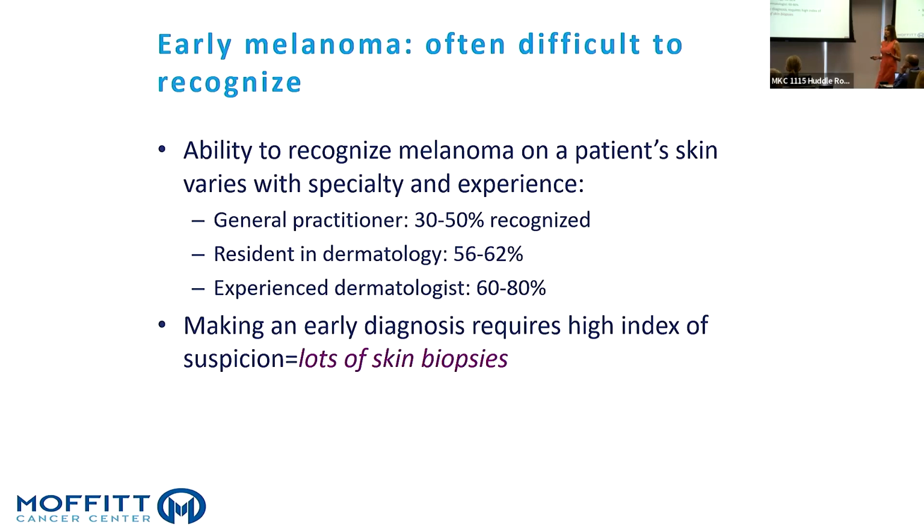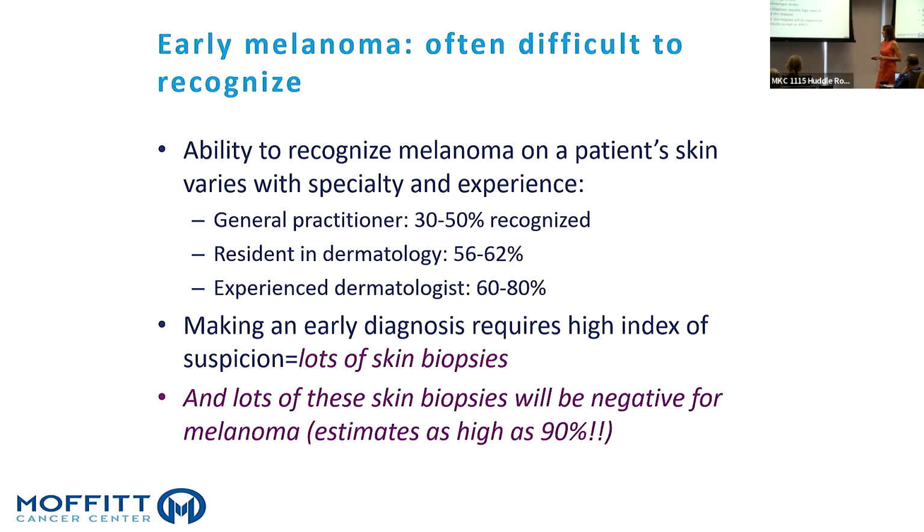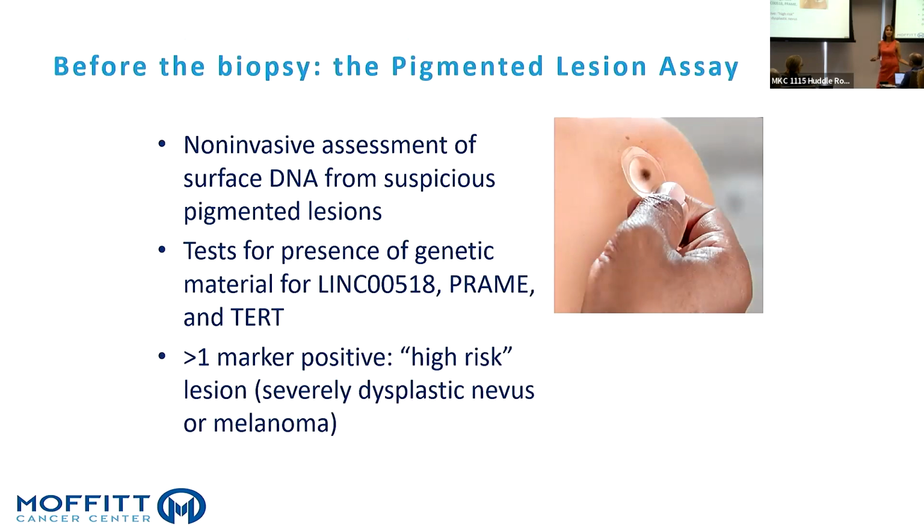So we have a very low burden of evidence to perform a skin biopsy on things that even remotely resemble melanoma. And that's a huge amount of skin biopsies, a huge amount of healthcare expenditure. And a lot of these biopsies are going to be negative. It's estimated that up to 90% of biopsies that are done to rule out melanoma or rule out atypical lesion have non-melanoma diagnoses. So one of the newer tests that's come along is the pigmented lesion assay by DermTech.